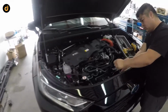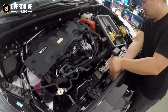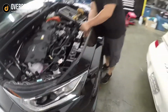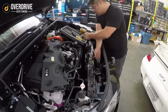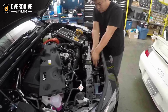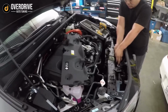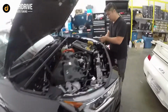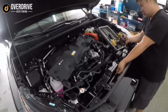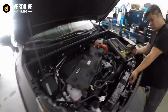Here we have a brand new Rav4 Hybrid. This car has a little speaker on the front of the car, which generates some noise at low speeds and also while reversing. You may have heard it if you've been near these cars. Customer finds it very annoying, so we'll see what we can do about it as far as making it quieter or disabling it altogether. You can't just unplug it, as that will generate an error message on the car.